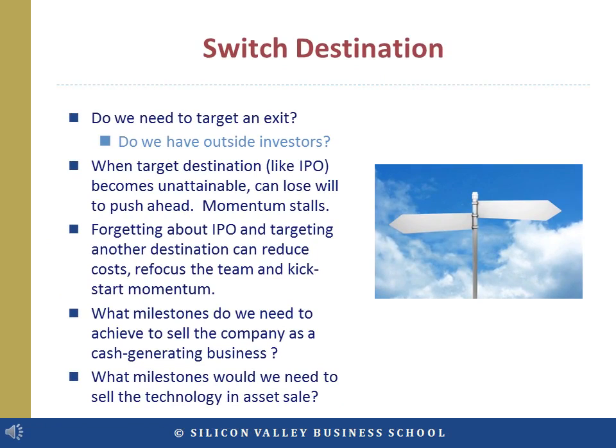Technology-oriented startups usually raise funds from outside investors to develop their technologies and products. Investors in startup companies are looking for a return on their funds, and they cannot achieve the returns they need from dividends. So startups with outside investors have to achieve some form of exit in order to satisfy their shareholders. As we discussed in the slideshows on business planning, there are essentially 3 exits for startups to target: IPO, M&A, cash flow sale, or asset sale.